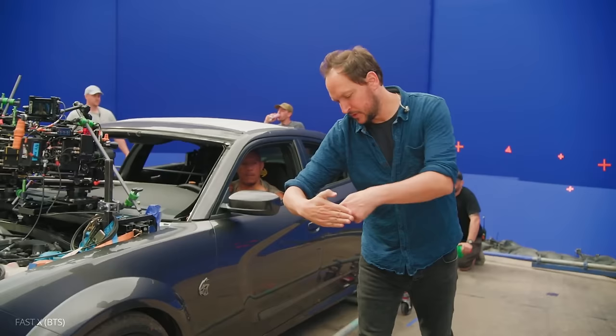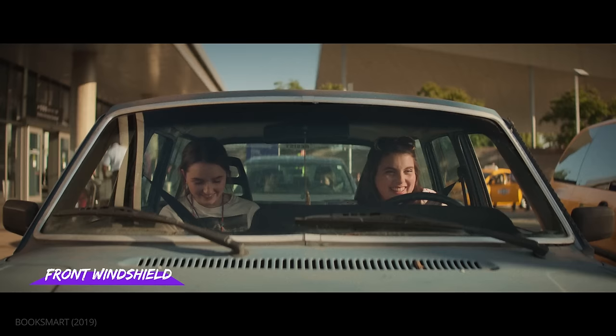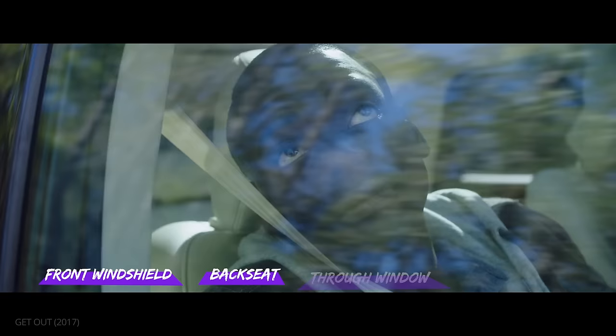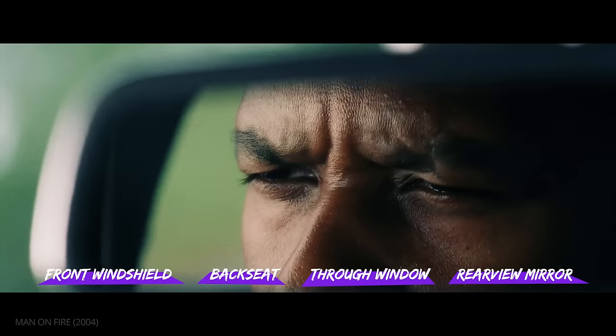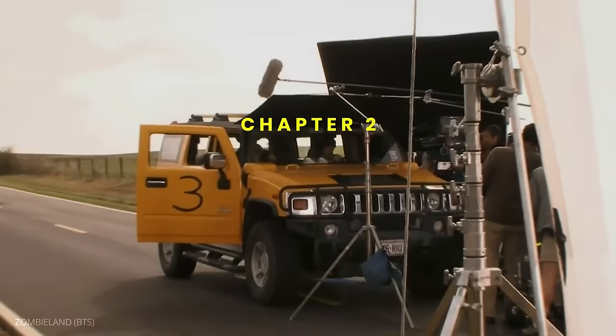No matter the rig, most car coverage falls under four basic shots. From the front windshield, from the back seat, through the window, and through the rearview mirror. While the camera placement is being locked down, the crew must also tackle lighting.